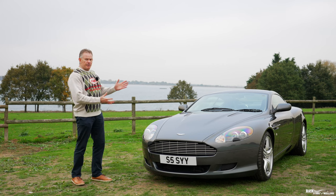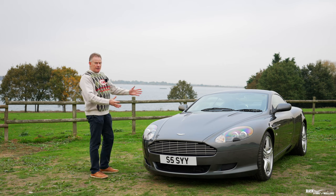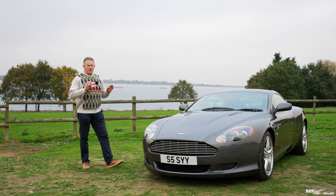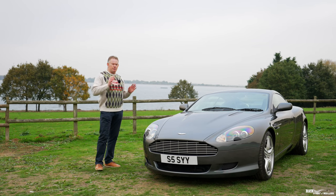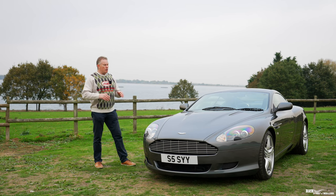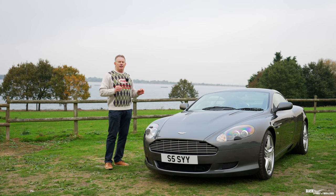This is a 2005 DB9, and this DB9 is resplendent in meteorite silver over a black Nero interior with silver wheels. And this particular car has quite a few performance upgrades, particularly around the suspension system. This car has Polyflex poly suspension bushes, and also it has a DBS anti-roll bar in addition to whole new dampers all around the car due to the original dampers failing.